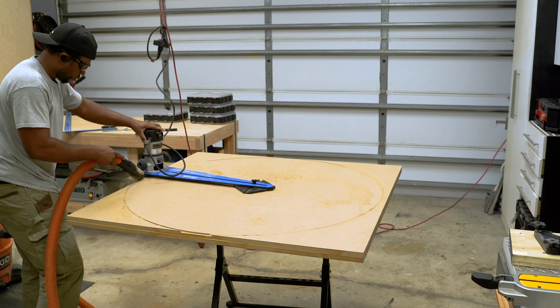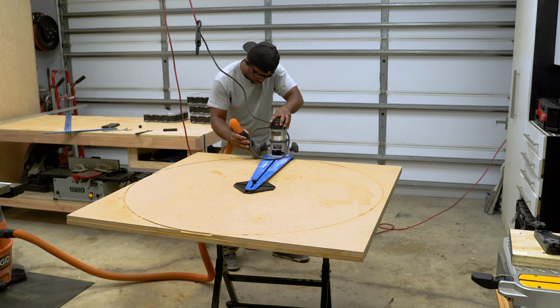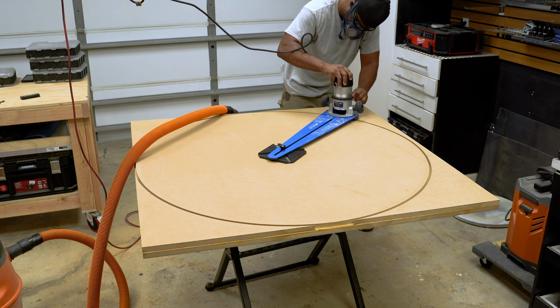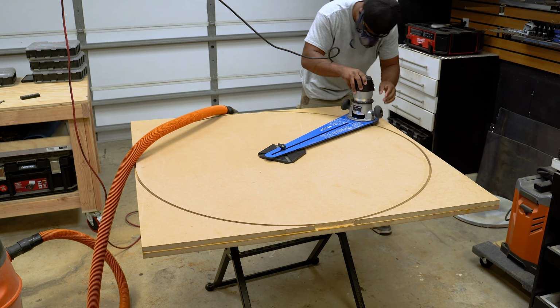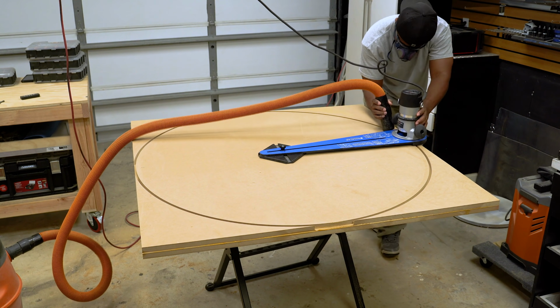Removing the dust as you're creating it is the best way to take the strain off your router as you're making the pass around. You can use a jigsaw to cut this circle, but you may not have as good of a cut, and you'll more than likely need some additional sanding after.